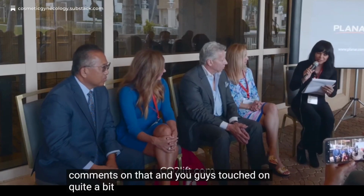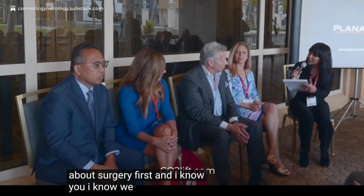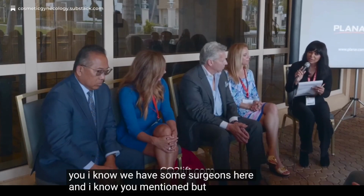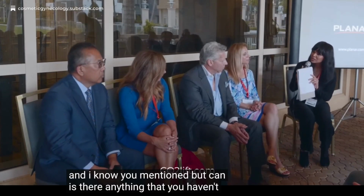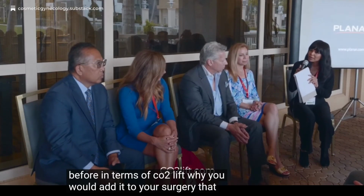And you guys touched on quite a bit of parts, but we want to talk about surgery first. And I know we have some surgeons here, and I know you mentioned, but is there anything that you haven't said before in terms of CO2 lift, why you would add it to your surgery that you want to say in a comment now?